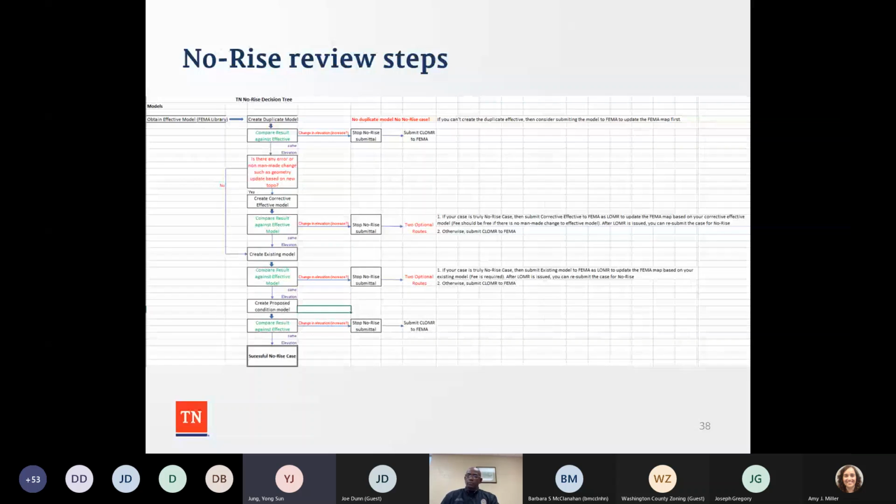And same thing, you need to compare that elevation against the effective model elevations. If the elevations are different, and you truly believe you can achieve the no-rise using the corrective effective models, then you can submit those corrective effective models to FEMA as a LOMR to fix the current effective model first and do the no-rise, or you can submit the entire package as a CLOMAR to FEMA. Same thing for the existing condition model. If you truly believe you can achieve the no-rise, then you can submit the existing model to FEMA as a LOMR to update the FEMA map based on your existing condition models and do the no-rise, or you can submit the CLOMAR case to FEMA.